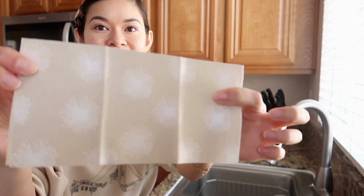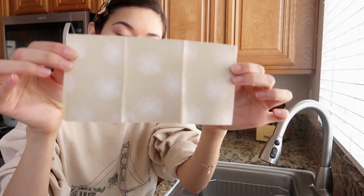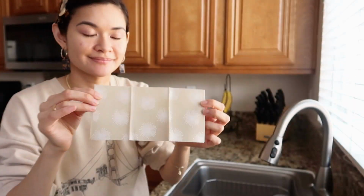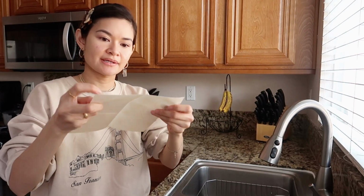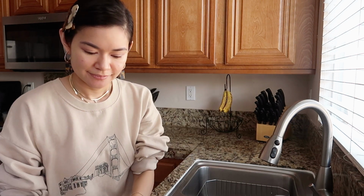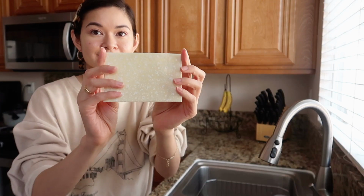What's great about this food wrap pack is that it came in three different sizes, a small one, a medium, and large. They are also 100% compostable, plus the designs are printed with either vegetable inks or other natural dyes.